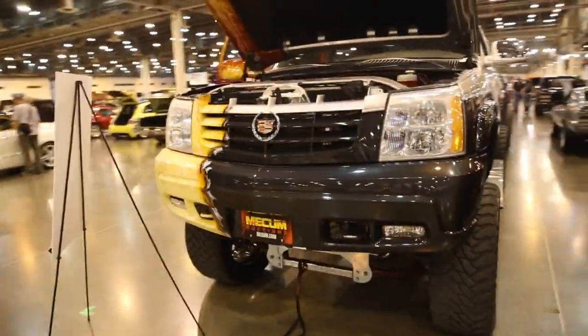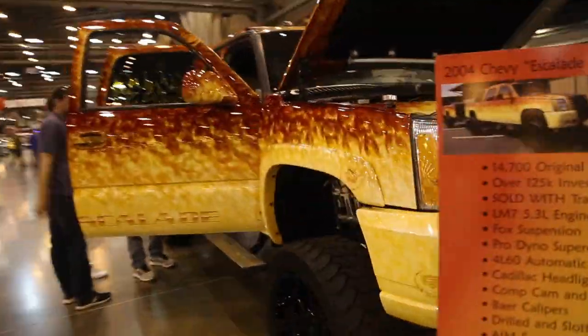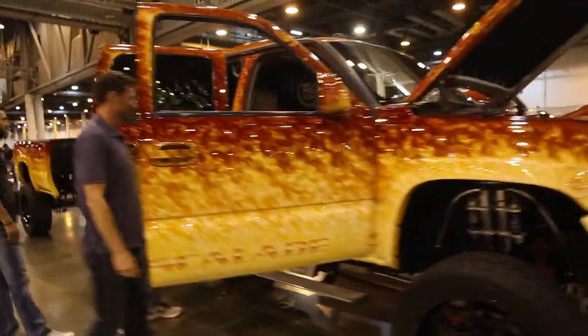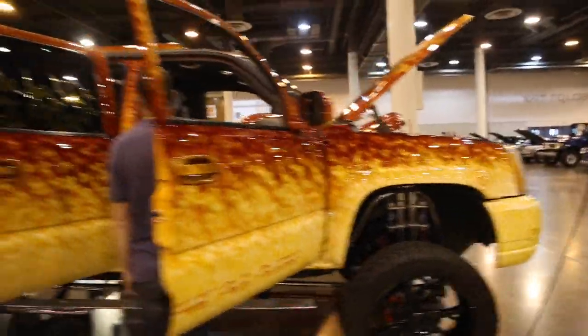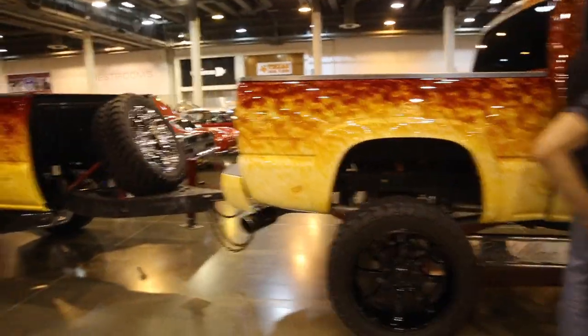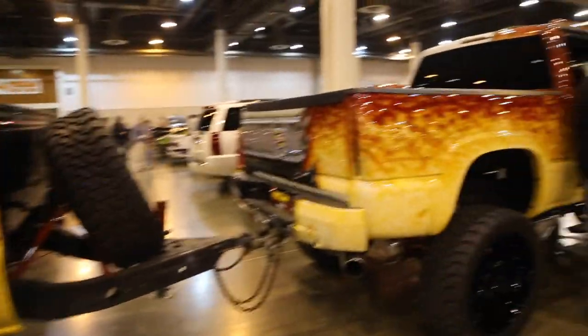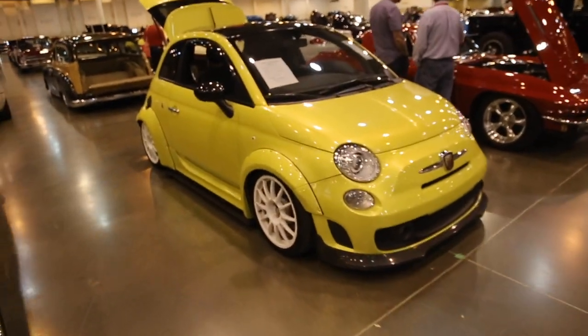It's like a Cadillac pickup truck thing. Escalade pickup. But this side is entirely flames. Amazing. You get this trailer with it that matches. Yes. What's even happening here?